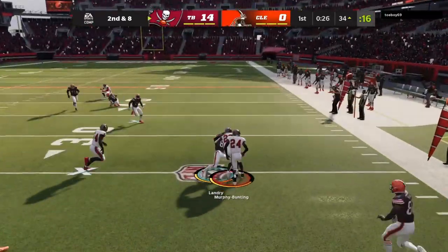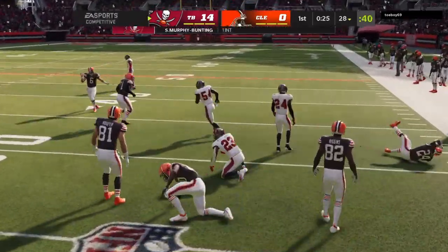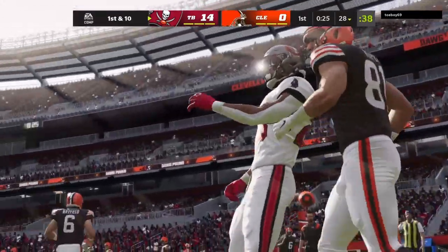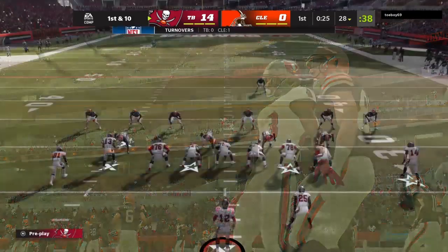Looking for Higgins, but it is intercepted. Picked up by Sean Murphy-Bunting. And the Buccaneers are going to take over at their own 28-yard line.